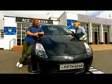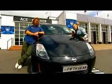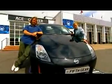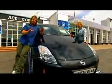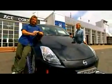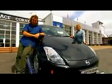Absolutely. Well, as you can tell, Tom and I are madly, passionately, deeply in love with this car, and that's why it's this week's competition car. If muscles are your thing, then I can't think of a car that's better, pound for pound, bang for buck. This is the daddy, and now it's your chance to win one.